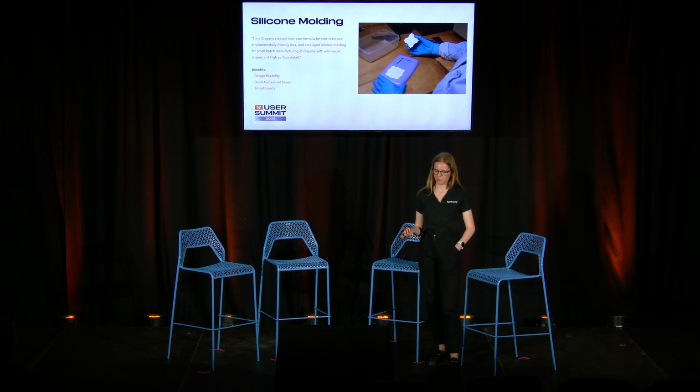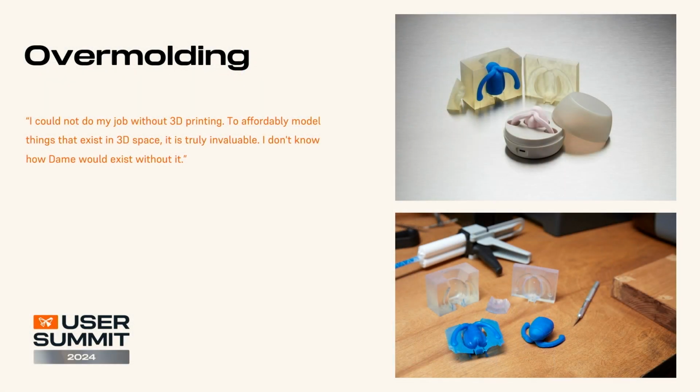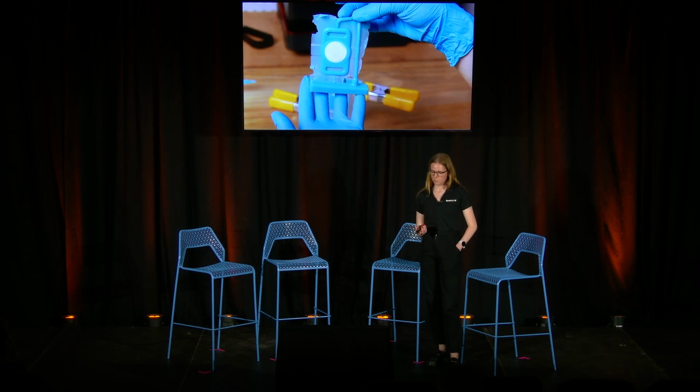And not only can you use silicone to mold on top of parts, you can also mold parts within silicone. So this is an overmolding application here. Dame Products uses these molds on the outside to silicone mold hardware on the inside of their products. And I think this is a telling quote here. They say they couldn't do their job without 3D printing, and they're not sure that Dame would exist without being able to print their prototypes. That goes for products like these, and also things like this.